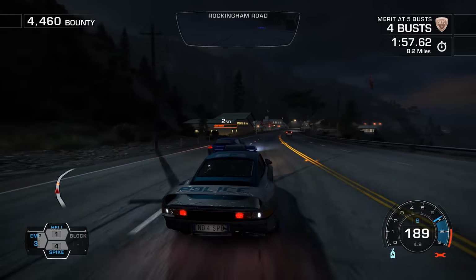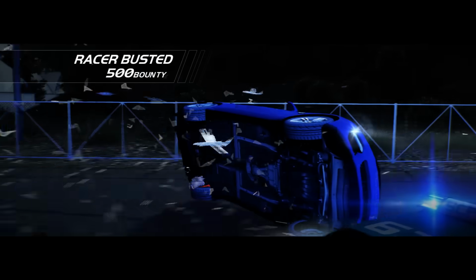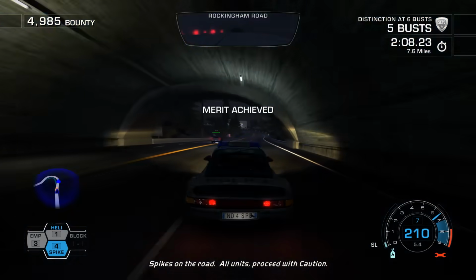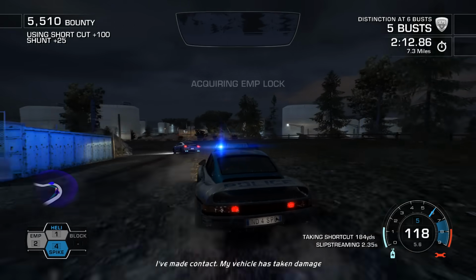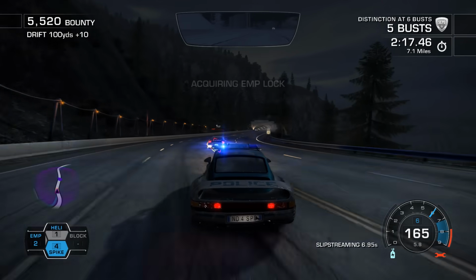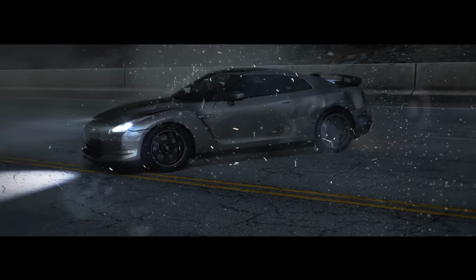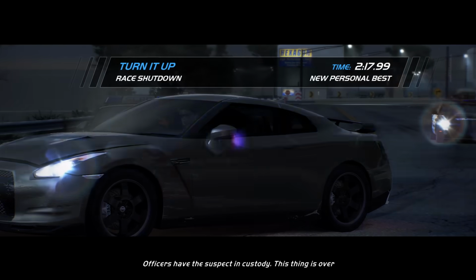Spike strip deployed. Suspect has evaded the spike strip. Repeat, suspect evaded spike. Spikes on the road. All units proceed with caution. I've made contact. My vehicle has taken damage. Officers have the suspect in custody. This thing is over.